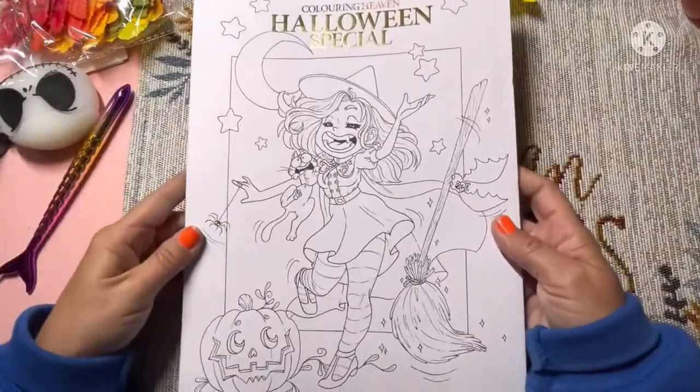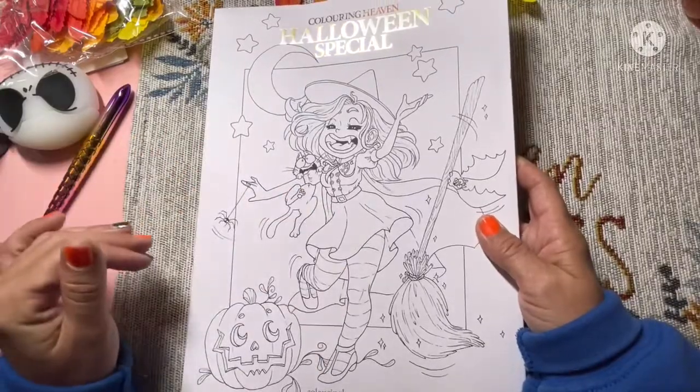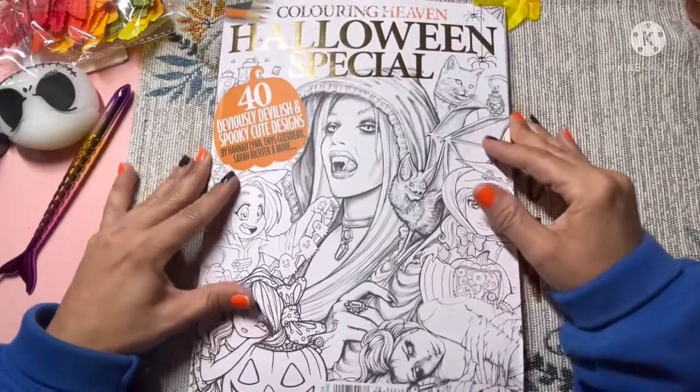There's the back of the magazine, which you could probably color that if you wanted to. And there's the front.